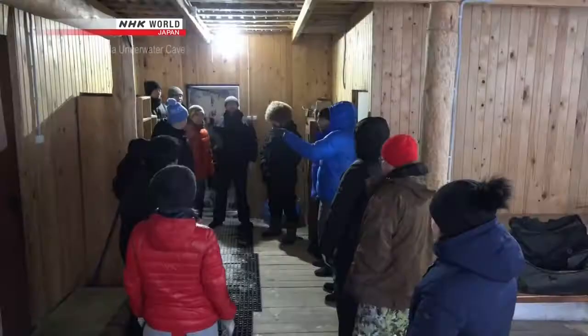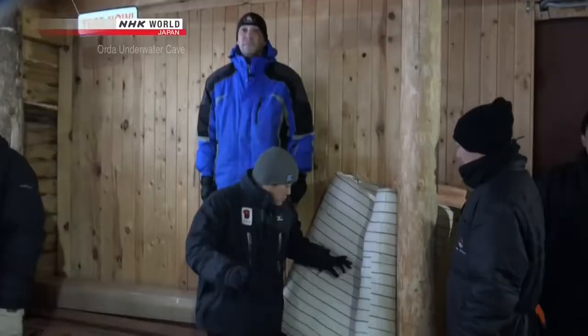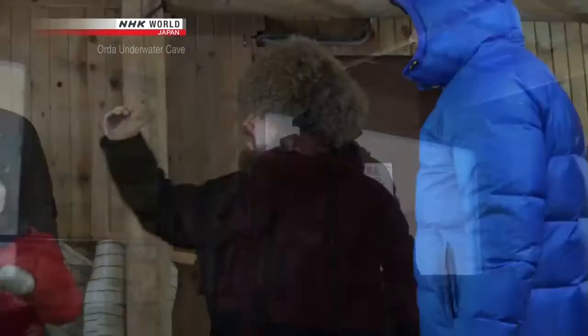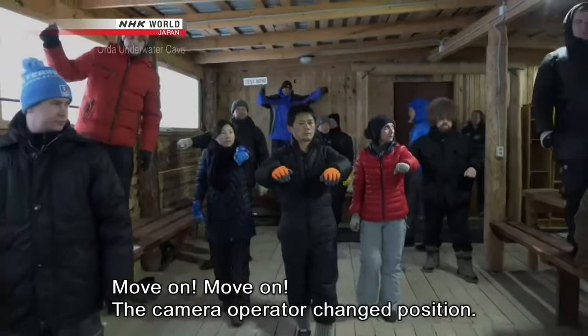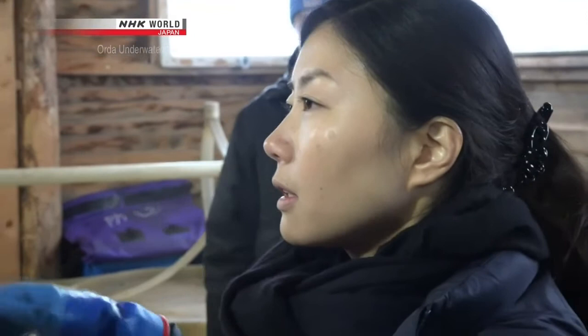But maneuvering in the pitch black conditions was going to be extremely tough. We painstakingly simulated how we proposed to operate underwater. What signals should we use to communicate instructions? Where should the light source be located? The lighting crew would have to move in sync with the camera operators to illuminate the whole scene. The discussion lasted 6 hours.